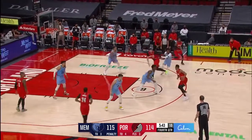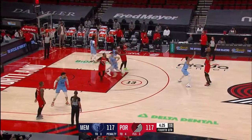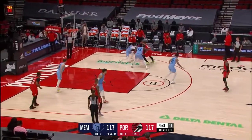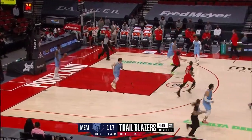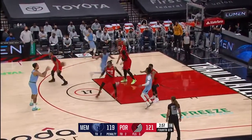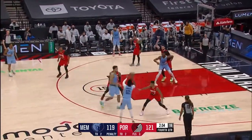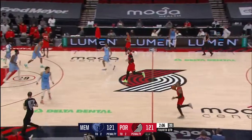Here's McCollum coming off the Nurkic screen. Flips a pass to Nurkic. Oh, Yusuf Nurkic with the hammer. Nurkic fakes the handoff. Nurkic the scoop. Feathers it in. There's Morant trying to push the pace. Blazers able to slow him down. Jackson Jr. trying to go over Nurk. The bucket's good, and the foul's on Nurkic.